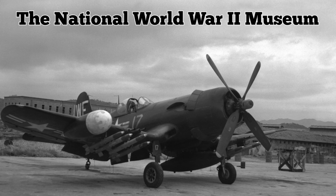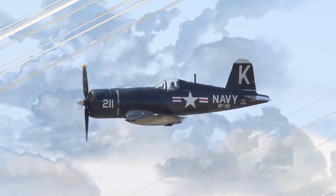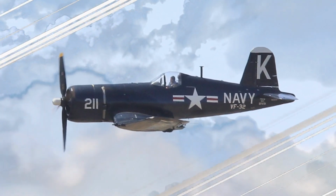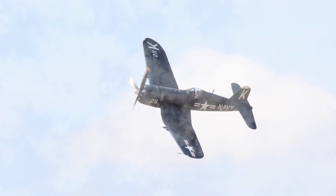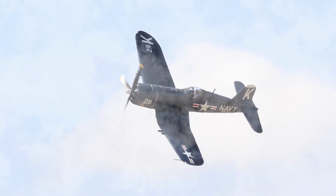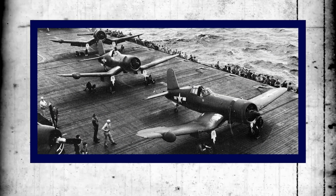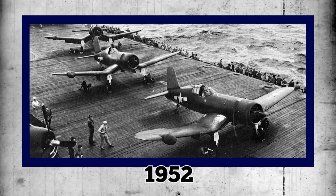The National World War II Museum in New Orleans stated on its website that on the plane's maiden flight, it broke the speed record for a single-seat fighter aircraft by reaching over 400 miles per hour in level flight. After that, the Navy was sold on this speedy fighter, and as a result, they ordered Vought to begin production. In the end, nearly 13,000 F4Us would be produced by the end of the initial production run in 1952.